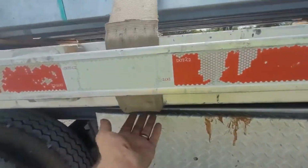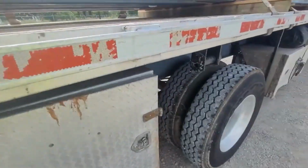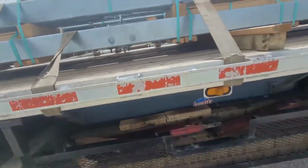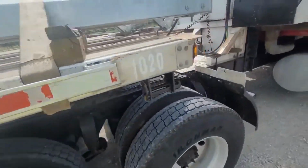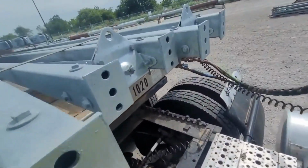You want to hook them underneath the frame. That's where all your structural integrity is at, not here. That rail's weak. Okay, and then we're going to do one final check here on the top of the load and make sure there's no loose pieces of lumber.